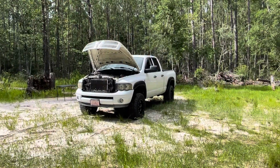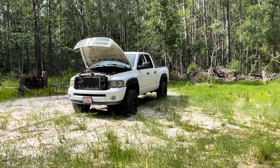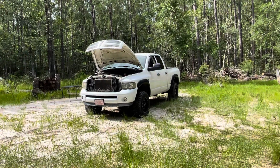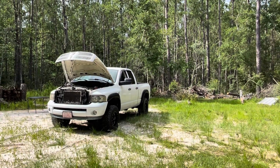I almost forgot the future plans section of the video. So what do I want to do with this truck in the future? I really want to get this truck back into the shape that it was in when I bought it 8 years ago.